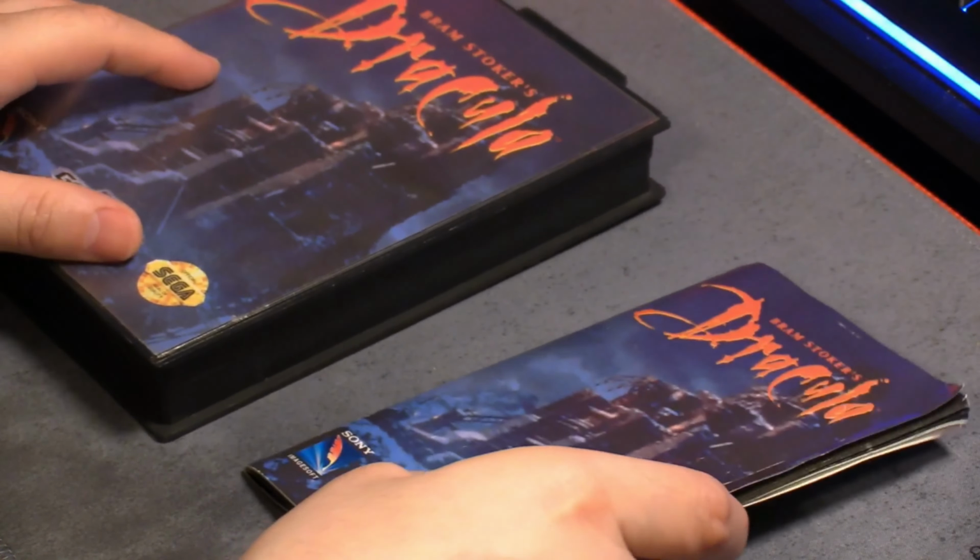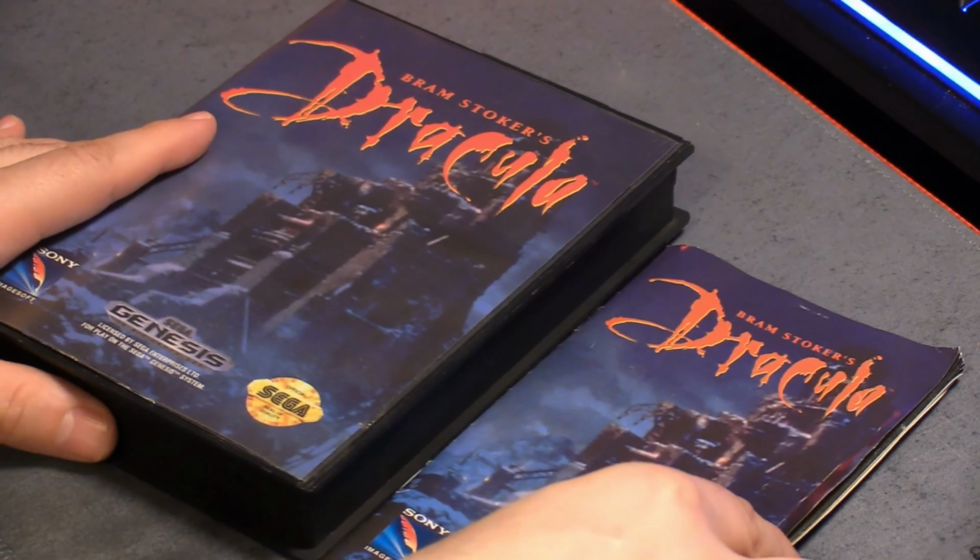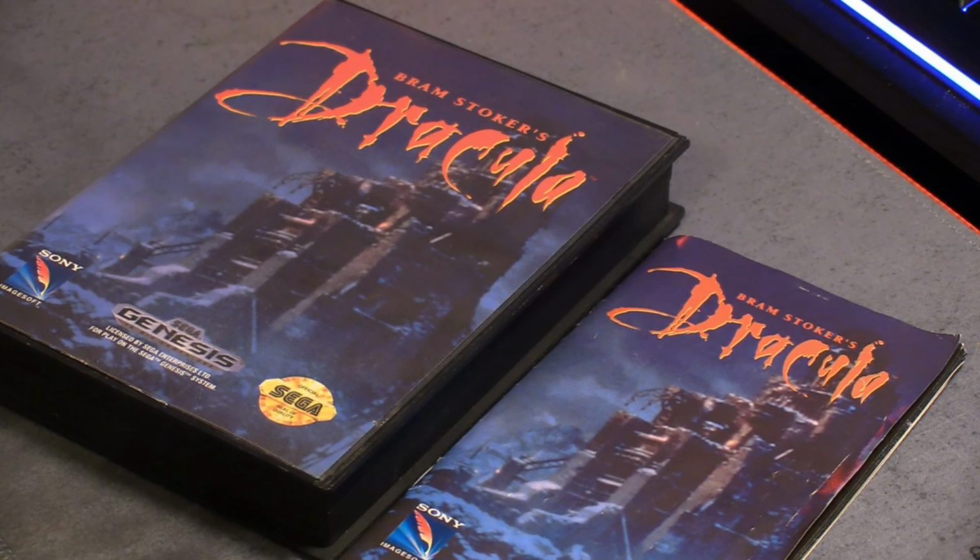So that is everything on Bram Stoker's Dracula. Highly recommend this game, and not just because it is the month of October, but this is a fun game to experience year-round. I do recommend the Sega Genesis version, and then I would recommend the Super Nintendo version as well. The others, again, completely different games. Not my cup of tea, but maybe a little bit fun for some of you if you want to check out the NES or Game Boy versions. Sega CD, I would steer clear from.